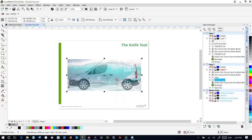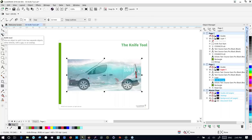Love it to bits. Okay, so what I'm going to do here again is pick up the knife tool. I'm starting to sound like Ricky Gervais with the OKs. I'm not sure where that came from. I'm going to take this to around 10, right? And instead of a gap this time, you guys will want an overlap. And I'm going to go freehand.